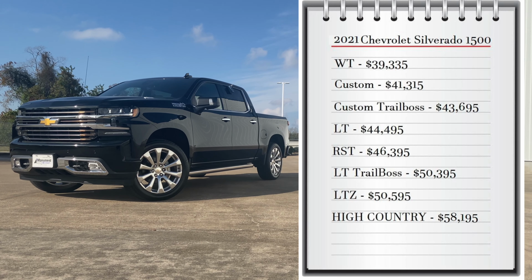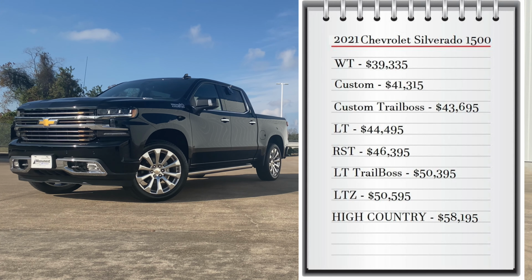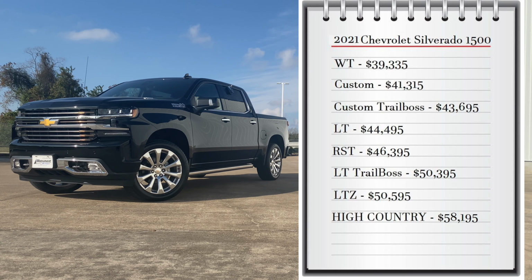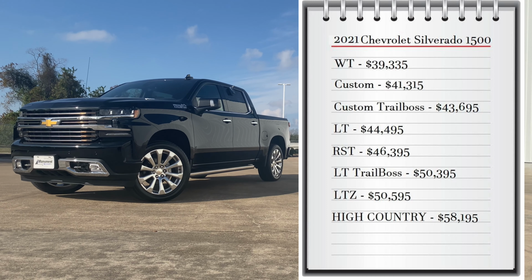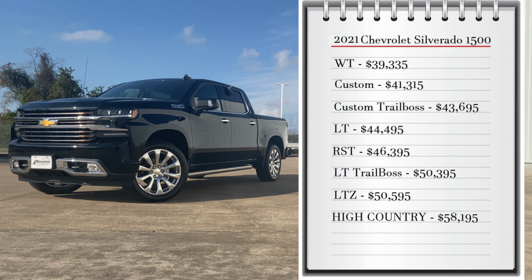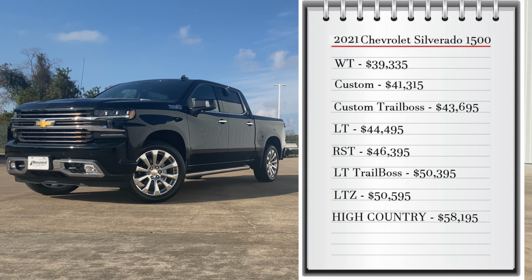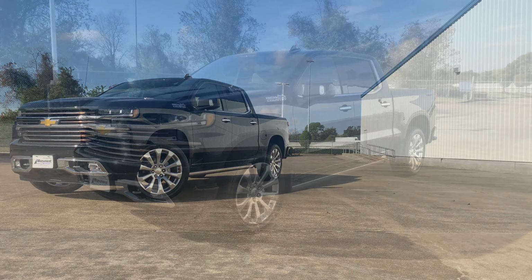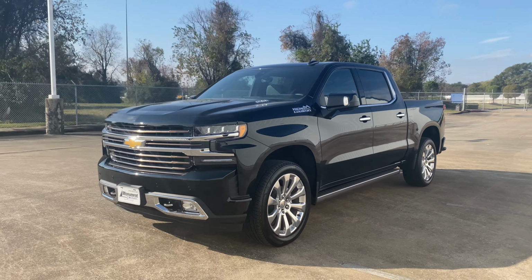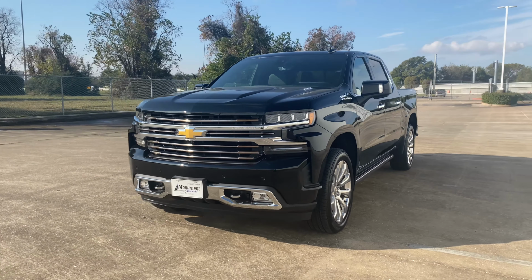And then you have the LT that starts at $44,495. And then the RST that starts at $46,395. And then you have the fully off-road capable LT Trail Boss that starts at $50,395. And then you have the LTZ that starts at $55,995, and then the ultimate trim, the High Country, that starts at $58,195.